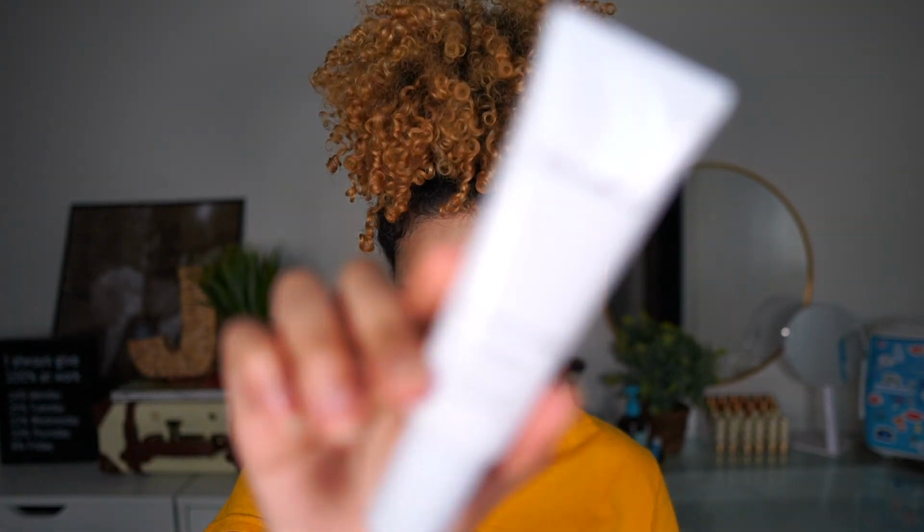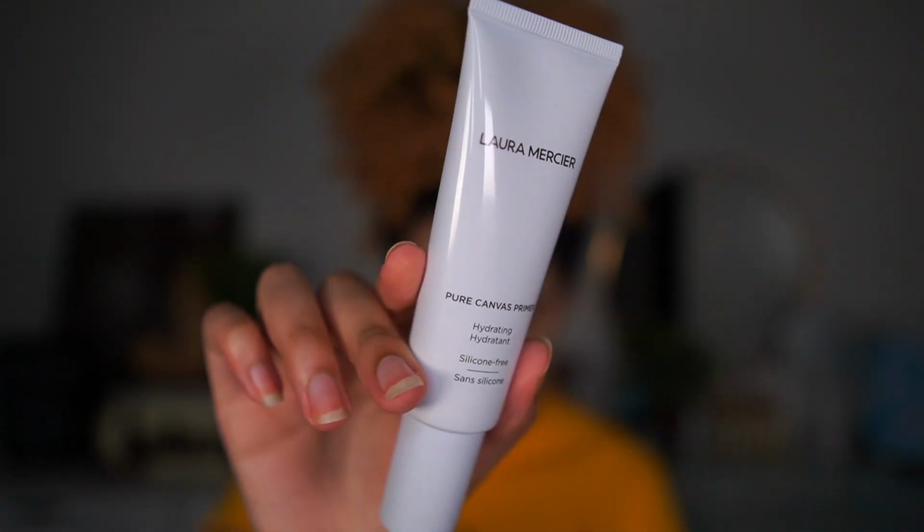Alright, brows are gelled down, so we are ready to do something about this. I'm gonna start with the Laura Mercier Pure Canvas Primer. You guys know I love looking hydrated and dewy, so figured this would be a good idea. This is my first time using this primer too. Ooh, that feels really nice.